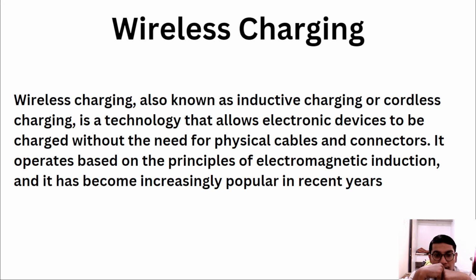Wireless charging, also known as inductive charging or cordless charging, is a technology that allows electronic devices to be charged without the need of physical cables. It's already decided that it's wireless, so why is there a need of a physical cable? It's an obvious connector. It operates based on the principle of electromagnetic induction and has become increasingly popular in recent years. That is all I can say about wireless charging.